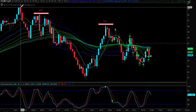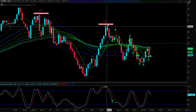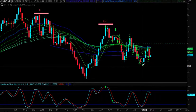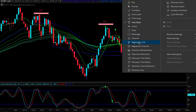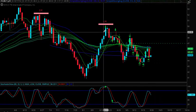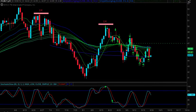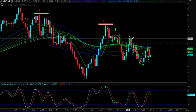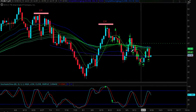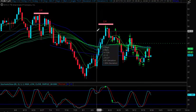Big picture range 53 to 41, and then inside of that's more like 50 to 43. You guys can see the trend here, or not. What the heck? I don't know, I can't draw it for some reason.